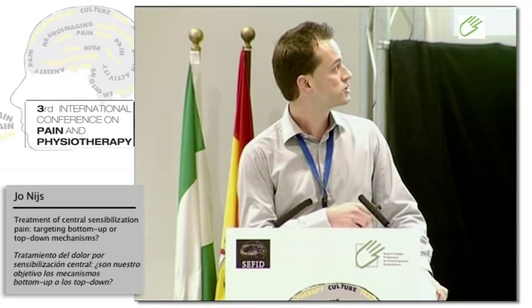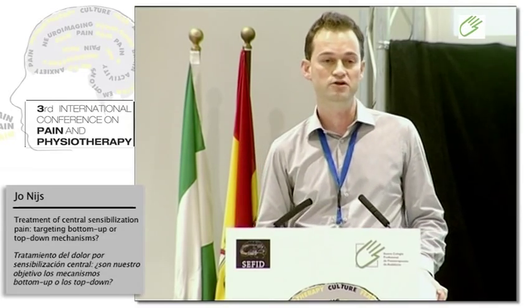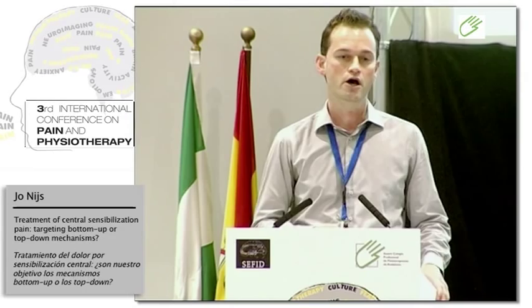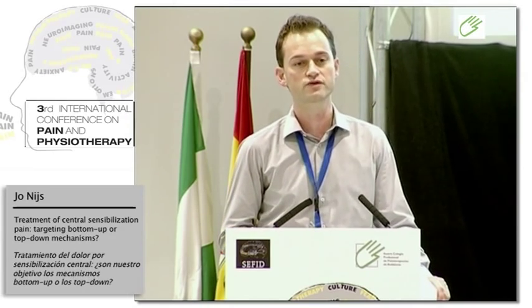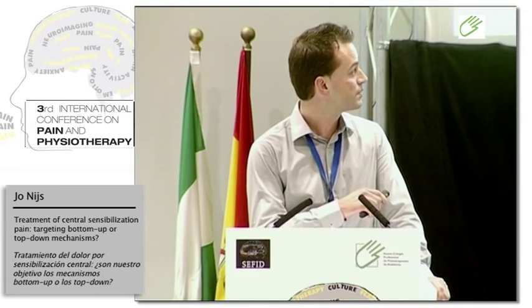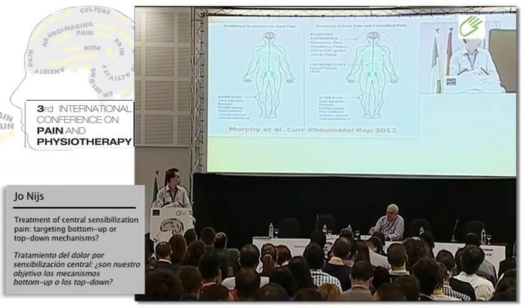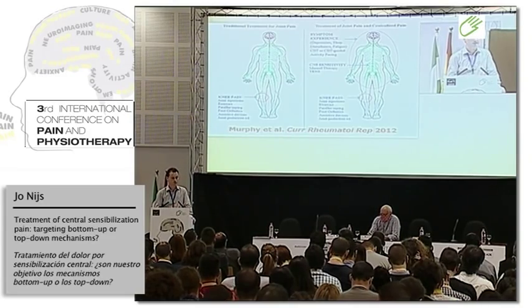But then again, there are some changes in the central nervous system, also highlighting the fact that many patients with osteoarthritis, not all of them, but many of them, have increased excitability of the central nervous system. So this implies that we should not only treat the joint, but we should treat the joint together with trying to treat the central nervous system.